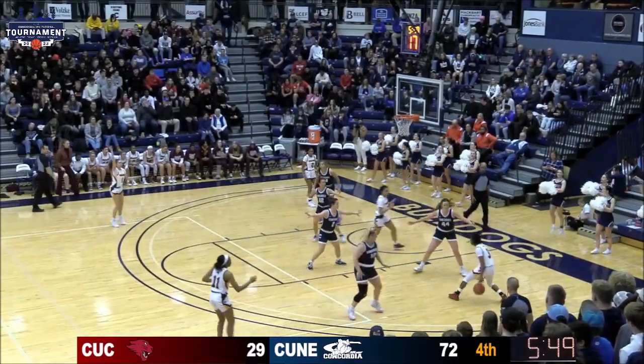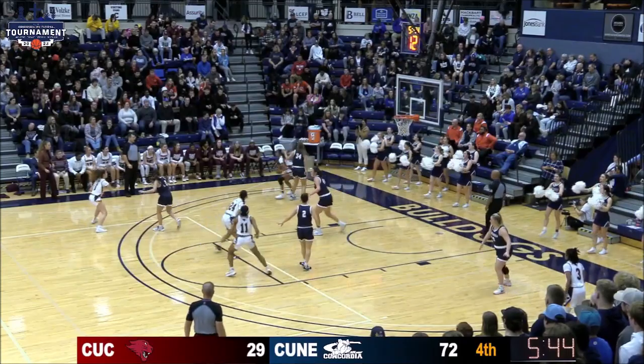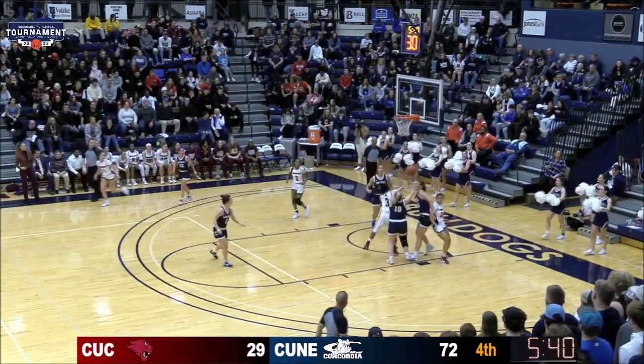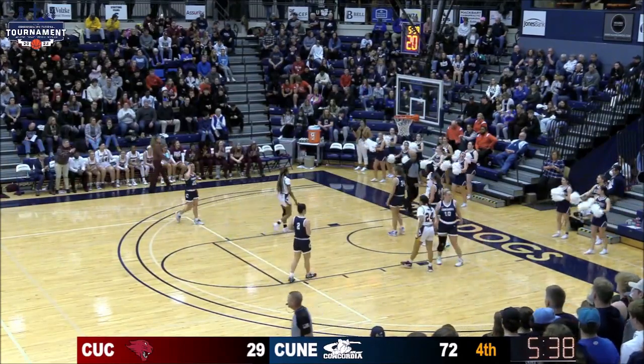5:50 to go, and now it's Wade on the drive. Kick out to the top here to Perry. Into the corner, Gates. Gates with Kleinschmidt guarding. Now Perry has it. Wing shot for three, no good. And the ball tipped around, out of bounds. It's going to stay with the Cougars.